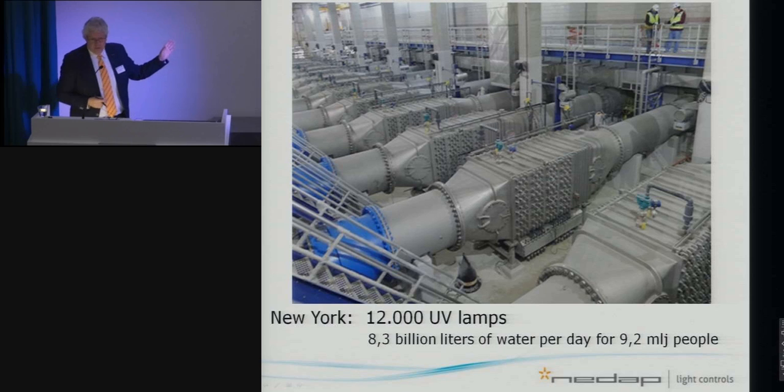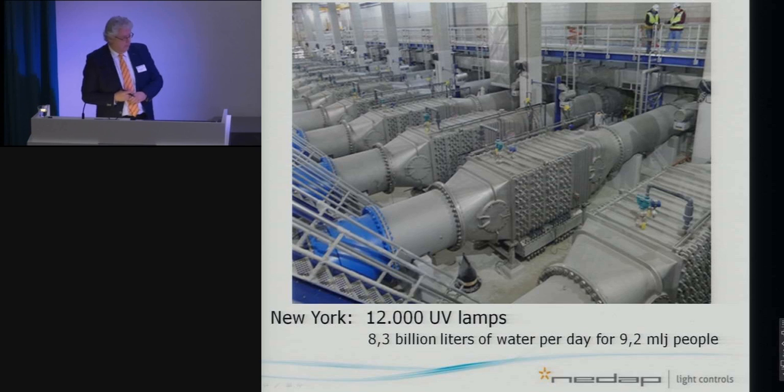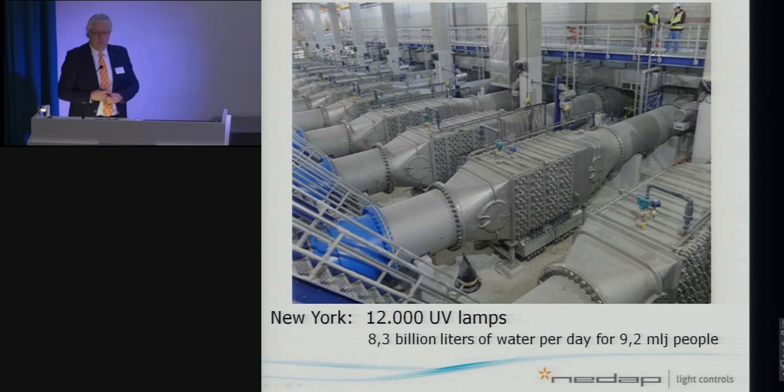and now I'm doing something illegal, because I, in fact, should not show you this picture, but it's so interesting. It's one of the biggest UV installations in the world. We did visit it last week during the IUVA conference in White Plains, and it was really very interesting to see a huge drinking water plant using 12,000 UV lamps at 240 watts for a maximum capacity of 8.3 billion liters of water for over 9 million inhabitants.